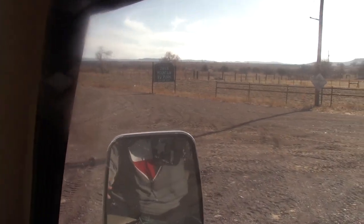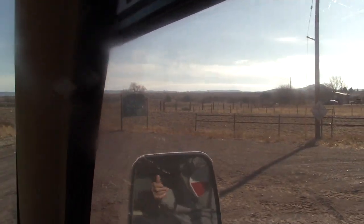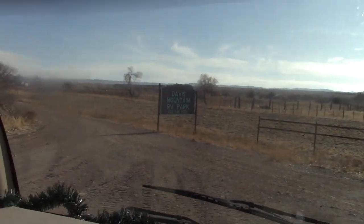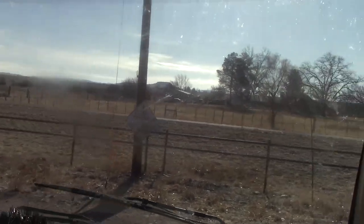Today we are getting ready to head into Fort Davis, Texas, because we want to go to the Chihuahuan Desert Museum and Fort Davis Historical Site. So those are our plans for today. And I wore my Texas flag shirt for the historical site. We are getting ready to leave Davis Mountain RV Park just for the day. We'll be here again tonight, and then tomorrow we're going to pull out and go somewhere else. But for today, we're in Fort Davis.